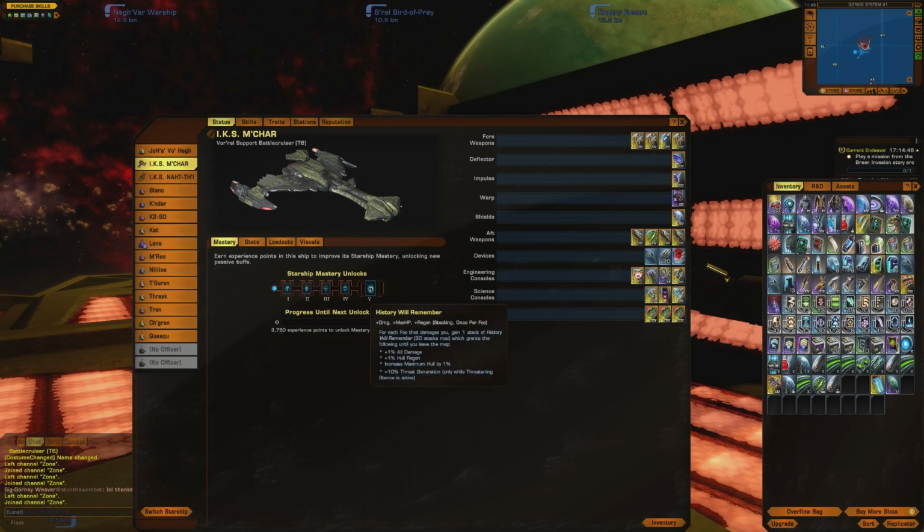Her trait I shall explain first. If you master this ship and truly learn her capabilities, you may understand that history will always remember. And so we have dubbed it History Will Remember. This gives you a damage boost, a max HP boost, and a regeneration boost, stacking once per foe. It gives you 1% all damage, 1% hull regeneration, 1% maximum hull, and plus 10 threat generation only while using threatening stance. For each foe damaging you, you gain 1 stack of History Will Remember. This will stack up to 30 times, so for each enemy attacking you, you require 30 to get the maximum out of this.